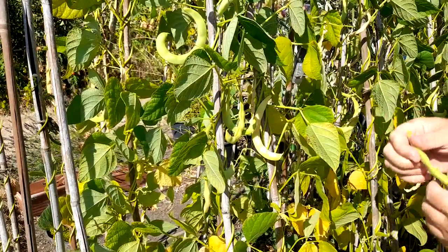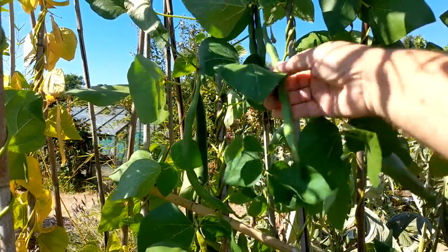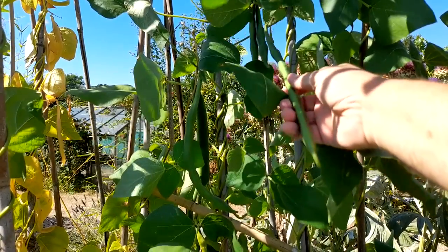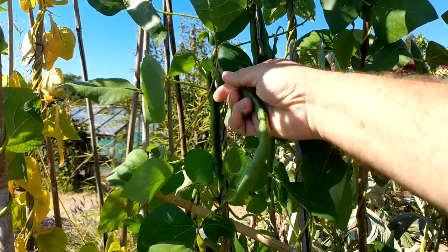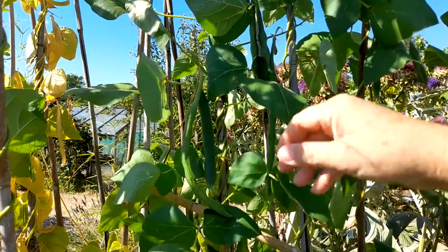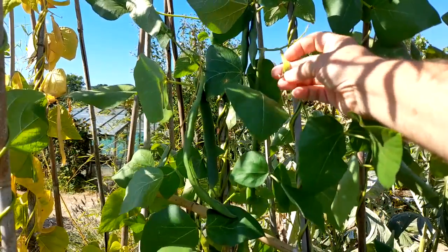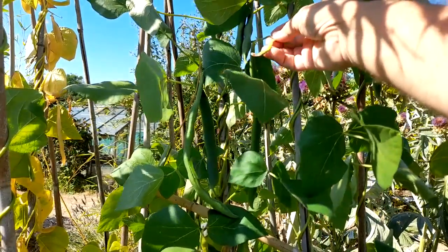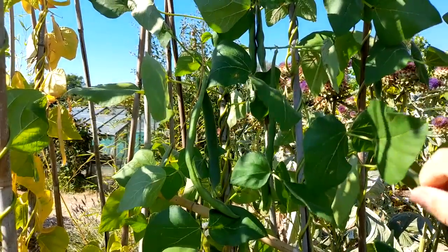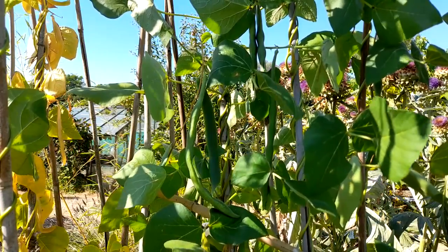Our runners, let's just move over a bit, in more shade here. You can see our runners are producing. Again, we're keeping them for the seed inside. These are generally doing better than the other two beans, but not a huge amount. Can you see there? Tiny one that didn't come to anything. But yeah, it's an odd bean year.